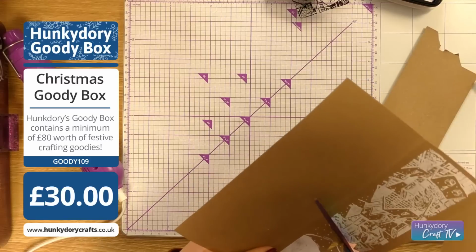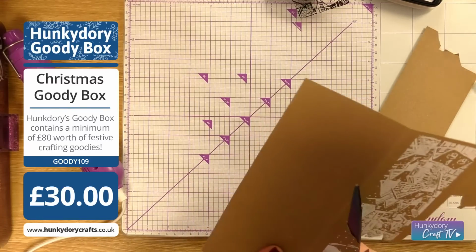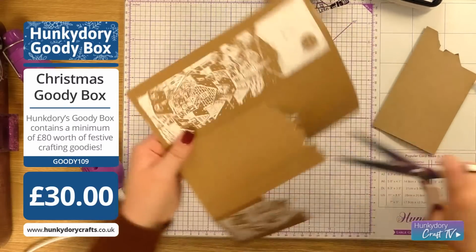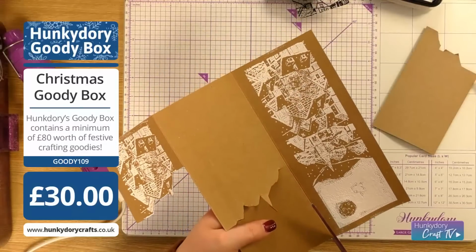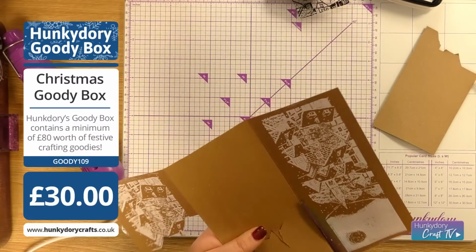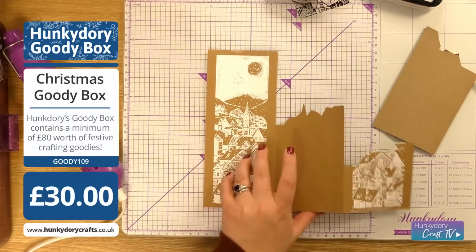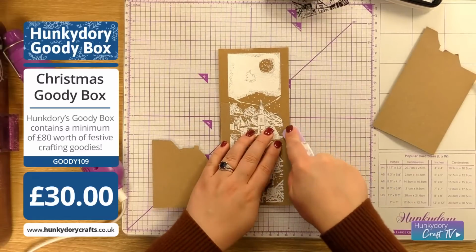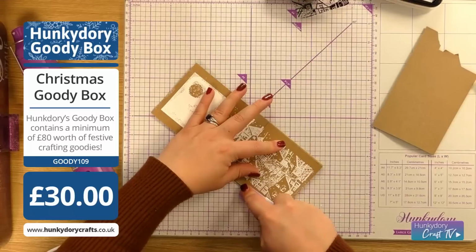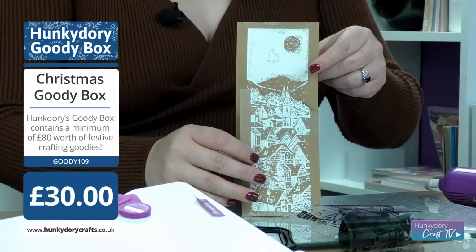So that is the next one. It does take a bit of time to do all of the heat embossing that we need to do, but the end result is definitely worth it. So then I'm going to trim this bit down here. Like so, and then that bit will just meet up, and then you can grab your tool and score along those areas, and now you have got yourself a little trifold card.